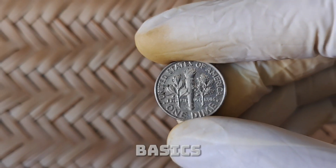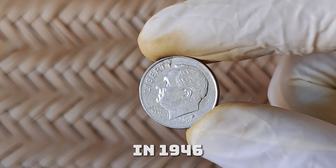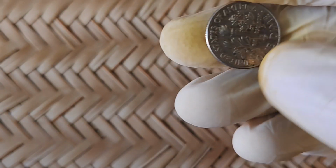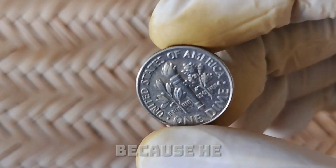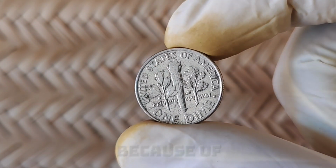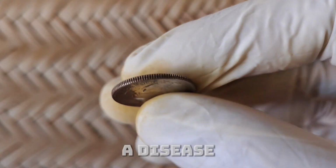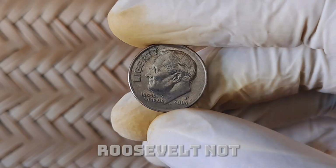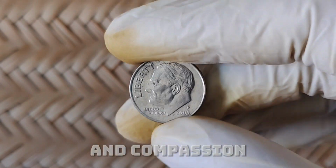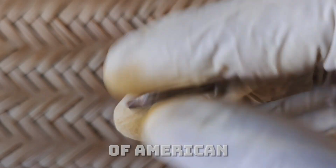Let's start with the basics. The Roosevelt dime was first introduced in 1946, the year after President Franklin D. Roosevelt passed away. He was honored on the dime not only because he led the country through the Great Depression and most of World War II, but also because of his connection to the March of Dimes, a campaign to fight polio, a disease he personally battled. This made Roosevelt not just a political figure but a symbol of strength, resilience, and compassion. So the dime wasn't just a coin, it became a piece of American legacy.